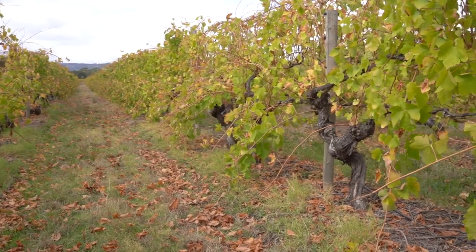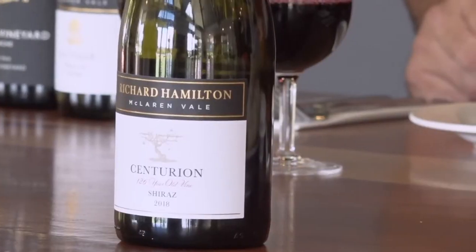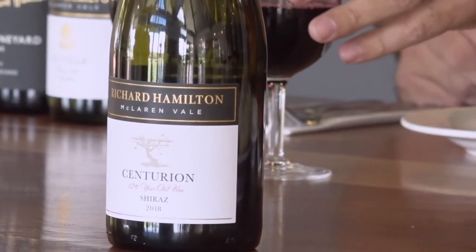It passed through a couple of people, but Richard Hamilton's father, Burton, bought this vineyard in 1947. So Burton Hamilton. Yeah. So look at that colour. Oh my gosh, that's dark.